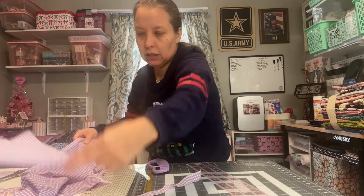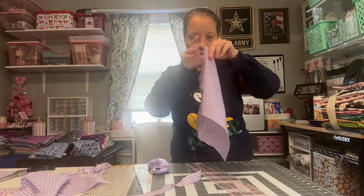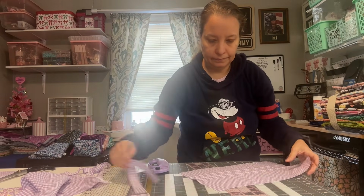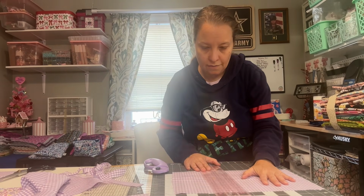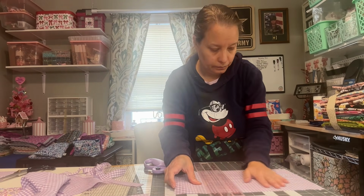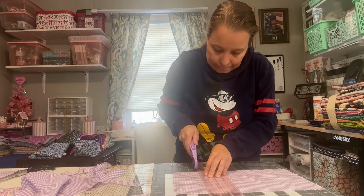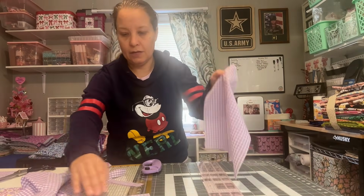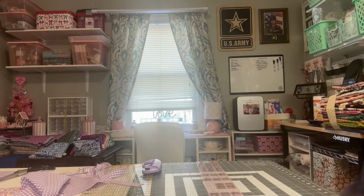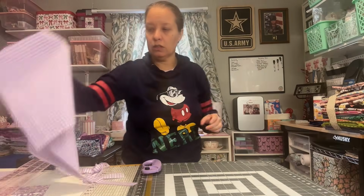Okay, so here's one liner, and then I'm gonna cut the other one. And here is your liner for your makeup bag. Now I'm gonna cut the liner for the mini wallets.